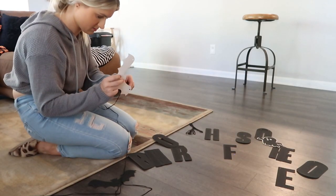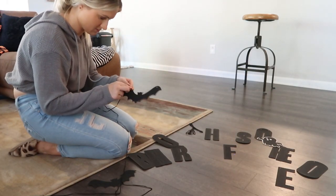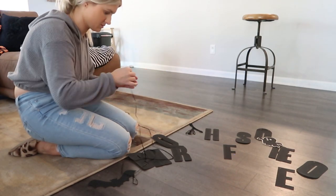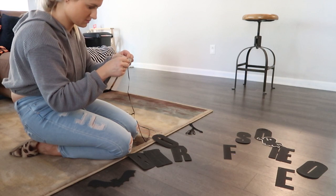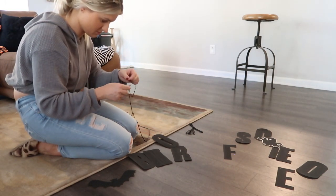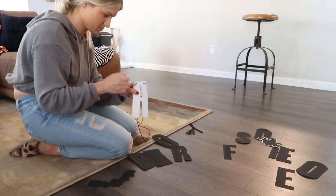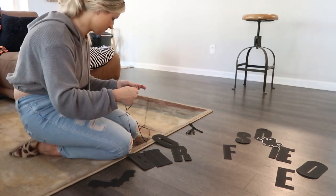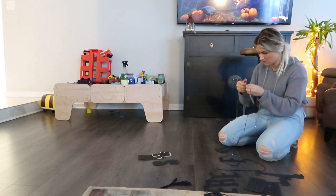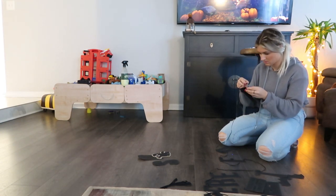So here I'm just putting together the garland that goes above our bar. I ordered this on Amazon and I did not realize, you guys, that it came completely apart. So you have to put the string through each individual letter and put it together. I'm not used to this because the Walmart ones were already put together. So just keep that in mind. If you are ordering stuff from Amazon, they may not be completely put together, but that's okay.